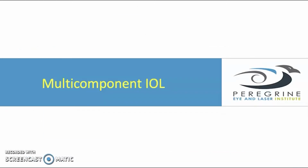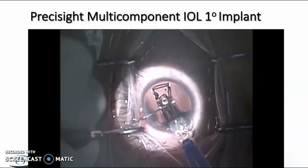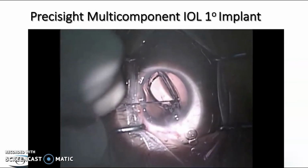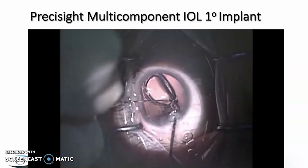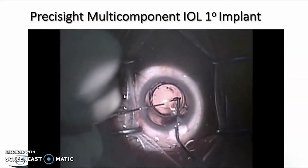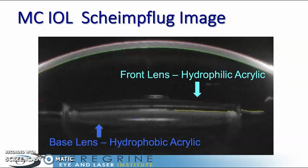The multi-component intraocular lens or presbyopia lens has a base lens that has optic with power and a front lens made of a different acrylic material also with power. So you can combine these two and inject them together, attached together into the capsular bag. So this is a bit easier than injecting them sequentially and attaching them within the capsular bag. And putting this lens in is generally no harder than putting your standard conventional intraocular lenses. This Scheimpflug photo shows you that these two lenses do not come into contact with each other. And because they're made out of a different acrylic material, they will not stick to each other. The front lens is hydrophilic, the base lens is hydrophobic.